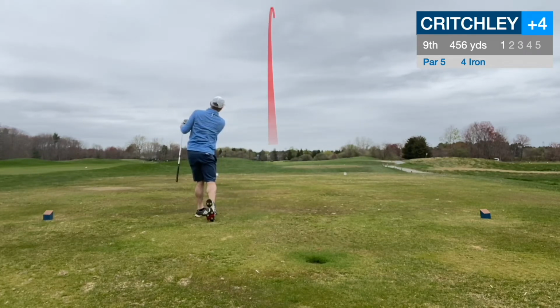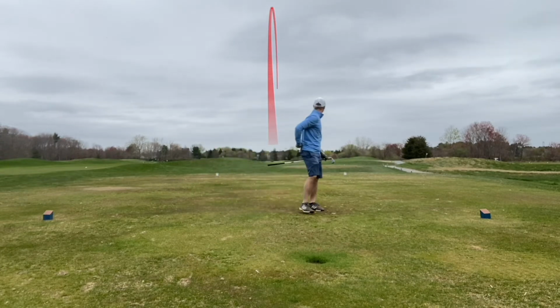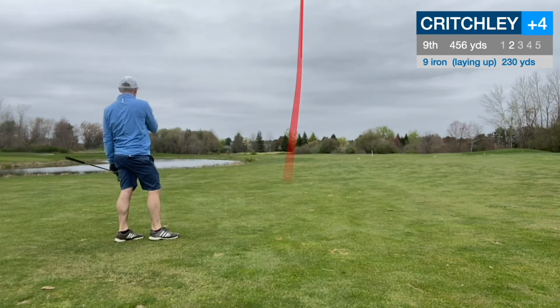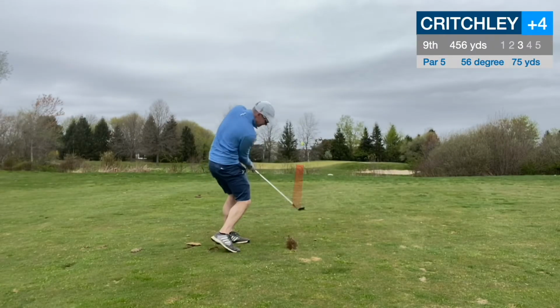Par 5 9th is actually a very funky hole. 456 yards. Water comes in about 240, so I am only hitting a 4-iron there. Leaves me 230 in. I'm just laying up with a 9-iron. I could get home with 3-wood, but it is a very small target. Over the back of the green's no joke either. So I do opt to lay up.